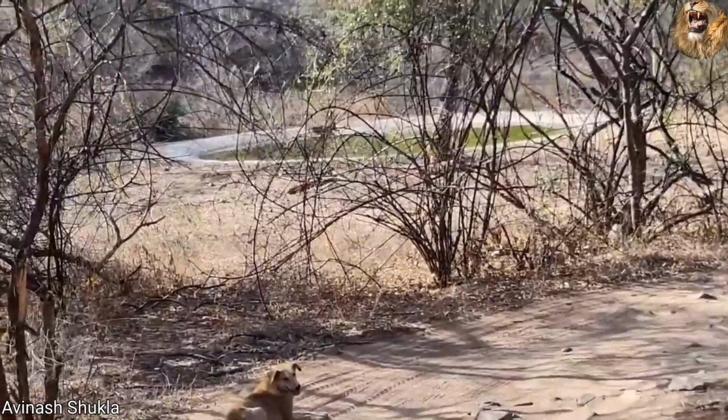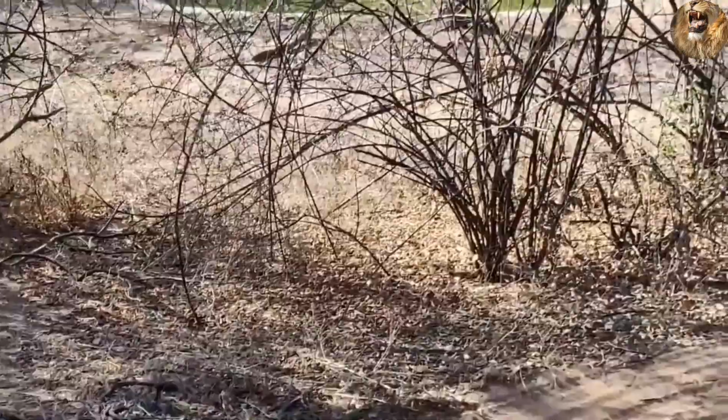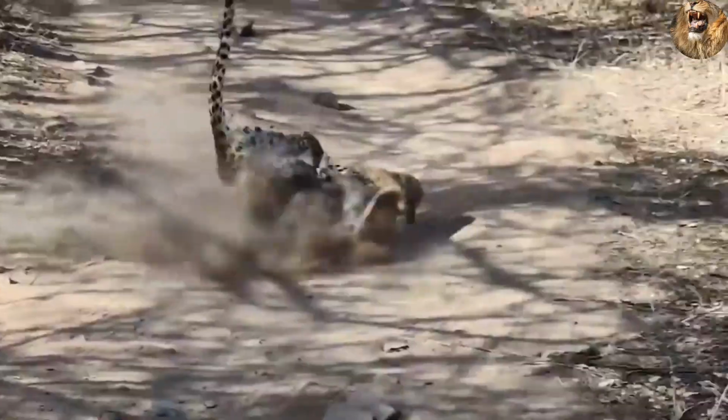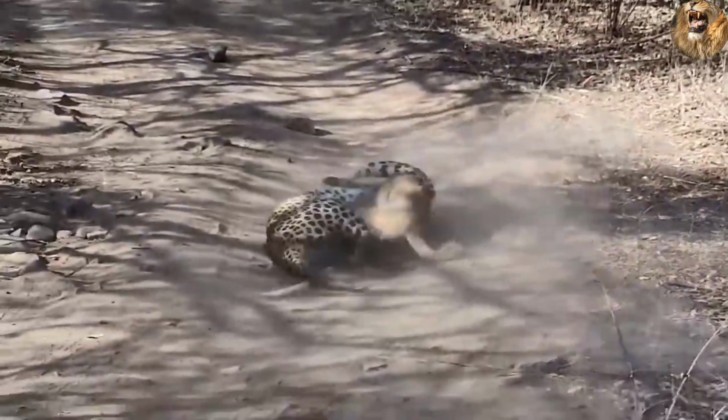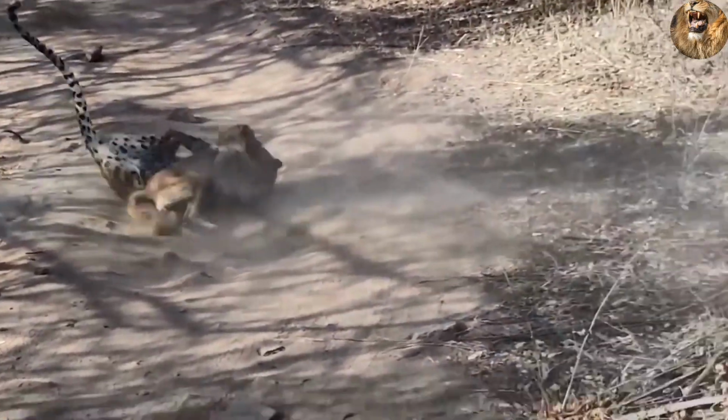The poor dog made a mistake by entering into the territory of a Royal Bengal tiger. But the hungry tiger did not want to miss this opportunity. He immediately attacked the dog. The poor dog fails to defend itself from the huge prey.